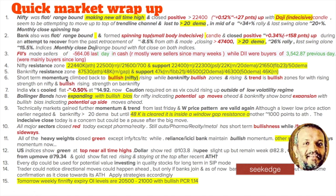Resistance support zones we have already seen. We are discussing that once again. Momentum has turned bullish today on both the indices on the short term. This is RSI 60. The trend also has crossed over to the bull zone on both indices on the daily charts, right? So that is a very good thing.